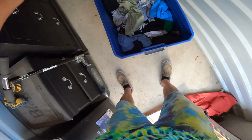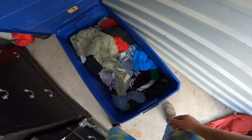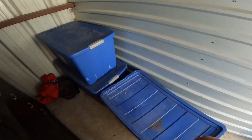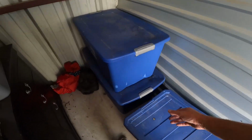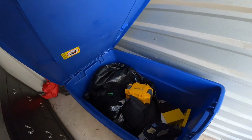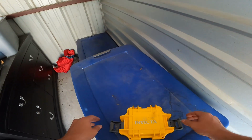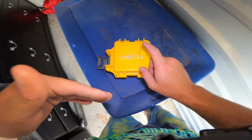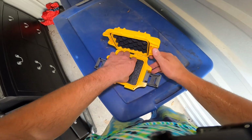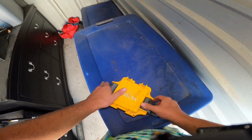Alright. More clothes. I'm not even gonna dig through them. I'm super jumpy. Yeah, right. Every time I've found one of these, it has never been in there. Whack. But I got another Invicta case, so that's cool, I guess.